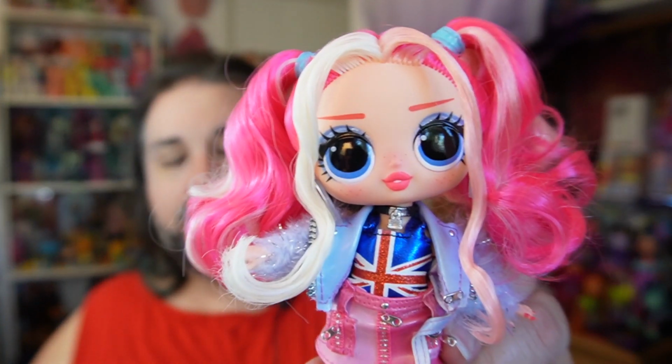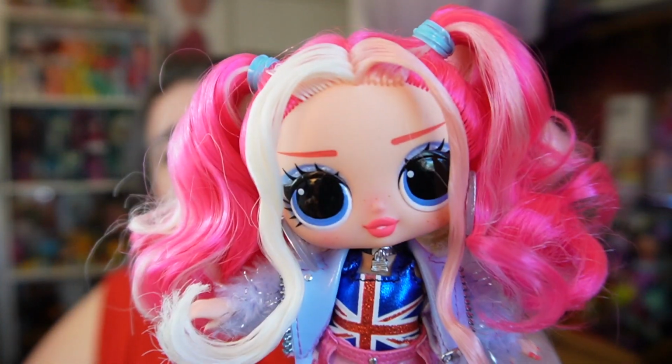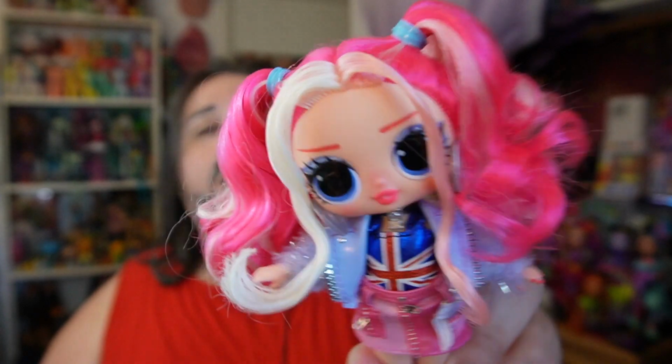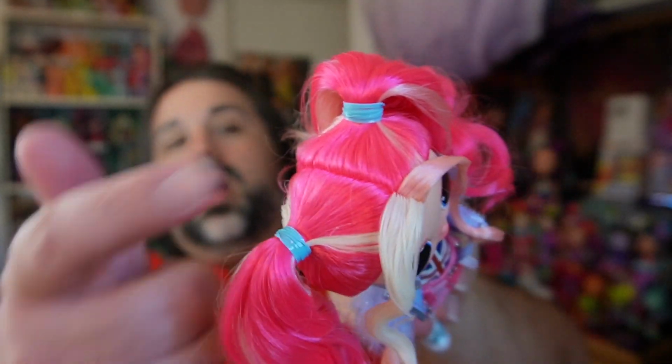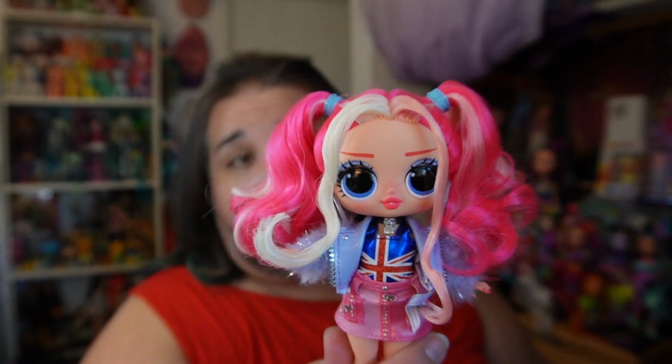I love this doll. I knew I was going to love her. I knew I was going to get her if nothing else. If I don't get any other OMG dolls or Tweens dolls, I wanted to get this one because, you know, Spice Girls, I had to. Plus, she is super cute. I mean, look at her. Even if she wasn't referencing the Spice Girls so heavily, I think I would have still ended up really liking her out of this lineup just because of the style, her hair and everything. This is my favorite color pink, this hot pink right here. Love it.